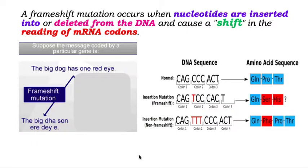A frame shift mutation occurs when nucleotides are inserted into or deleted from the DNA and they cause a shift, right? So it moves everything down. So the normal sequence is CAG, CCC, ACT, but if a T is added in here, that changes all the codons all the way from where it's added all the way to the end. And that's going to change the amino acid sequence, which is going to change the protein in the end.